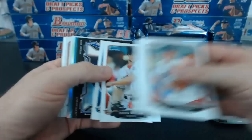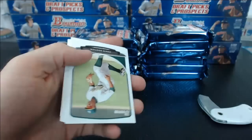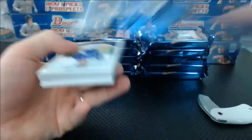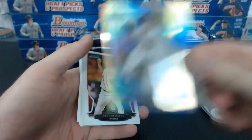Second box. Under Armour, baby. Do it. We got a blue Corey Dickerson rookie to 500. There's a Puig rookie refractor for the Dodgers. Jeremy, nice one. And Chromes. And we have a Tyler Kinley for the Marlins refractor. Chromes.